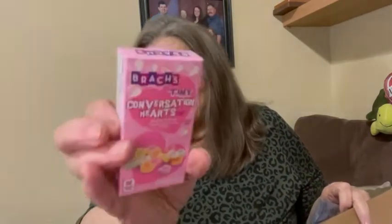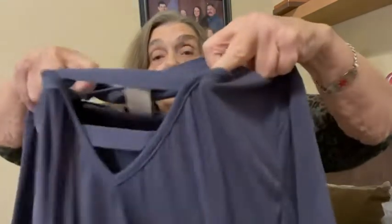And the last thing is, oh, there's one more thing in here. Oh, conversation hearts. They always give you like a little treat, and it makes sense that they would be a conversation heart on Valentine's. And then this is some kind of a top, I think. I like the front. It's cute. Just a blue, long-sleeved.